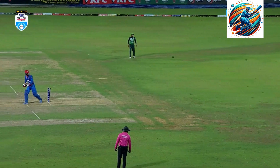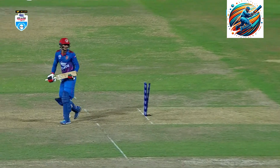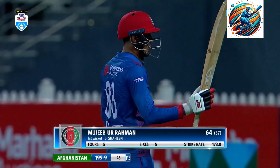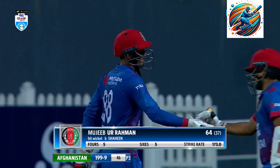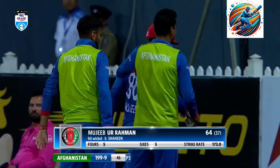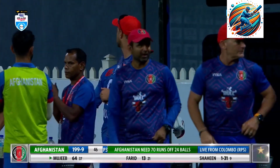Yeah, just a little bit too far back on his stumps, treads on them heavily. He knows, of course, right at that moment that his innings is done for the day. It's entertained us all. It's entertained what crowd we've had here at Premadasa today.